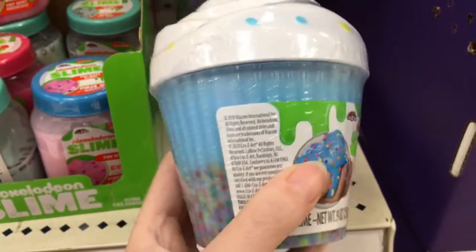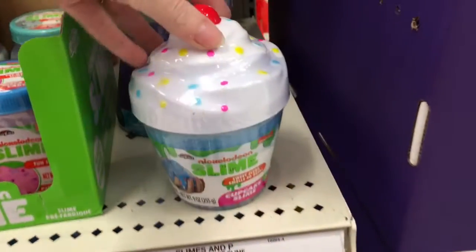And then look at the Nickelodeon. It's a slime cupcake. That's cool. I love the packaging.